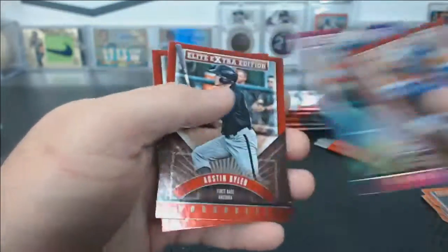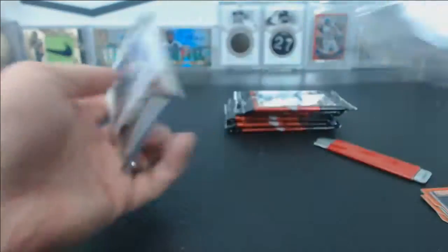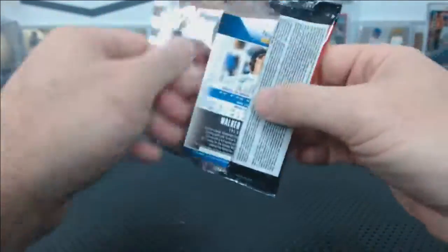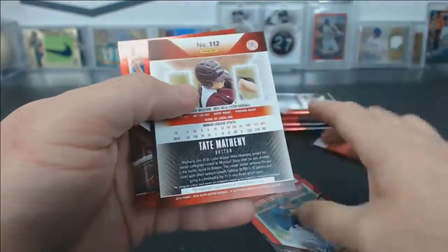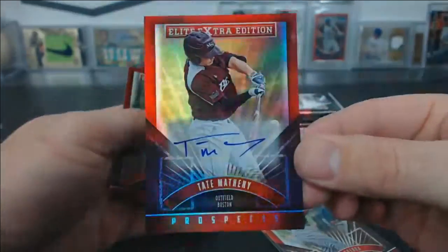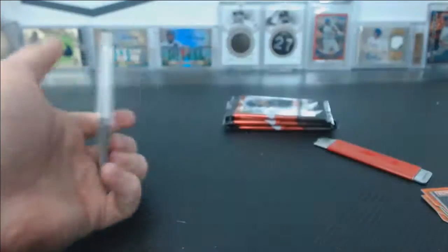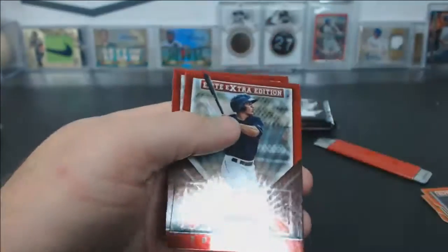Yon Moncada to 150 purple die cut. Kyle Holder to 200. Wow, Tate Matheny number 50. How many Tate Matheny's we got in this case? Hornikins? Oops.